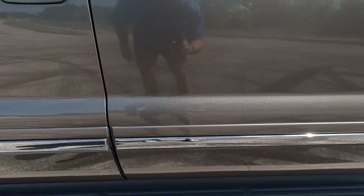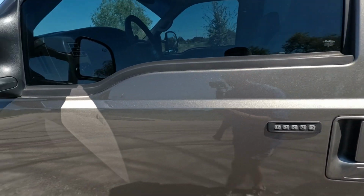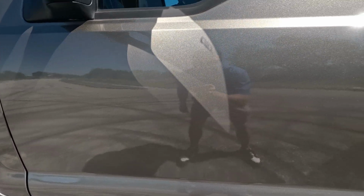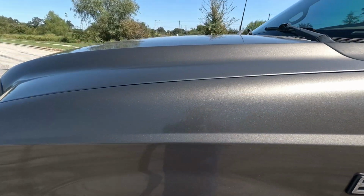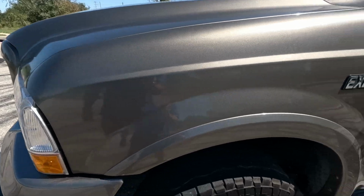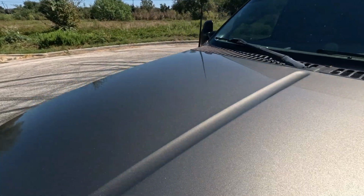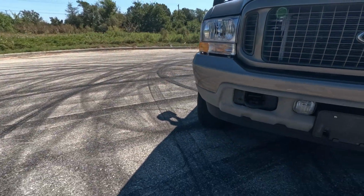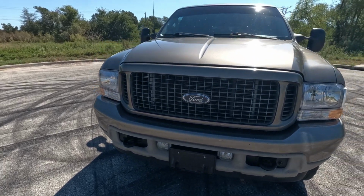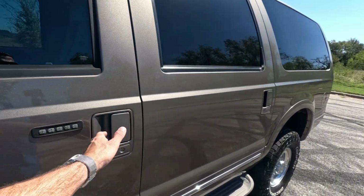Really very few flaws. Not seeing many rock chips to show you, not seeing any clear coat issues, not seeing any oxidation. Just a few scratches we've seen, but they've all been repaired with the factory color paint. The hood's in phenomenal shape. And then you can see the bumper is in good shape also. It's got the painted to match bumper and grill. Really nice. All right, let me show you inside a little bit.